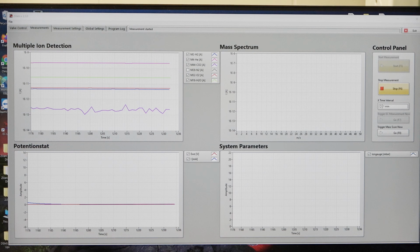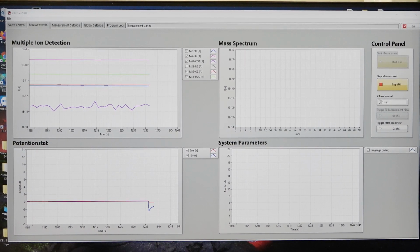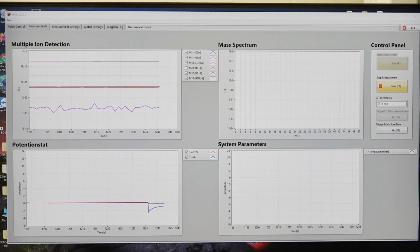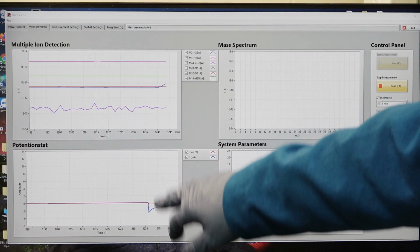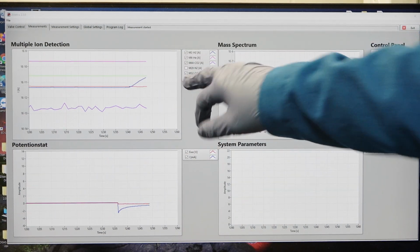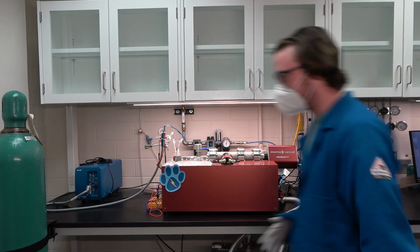So this is the program we use to run the DEMS. It gives us both the readings from the MS and information from our potentiostat so we can control the potential. So you can see as we do potential steps, we can measure both the current and the products that are coming off to get information about our system through each stage of the reaction.